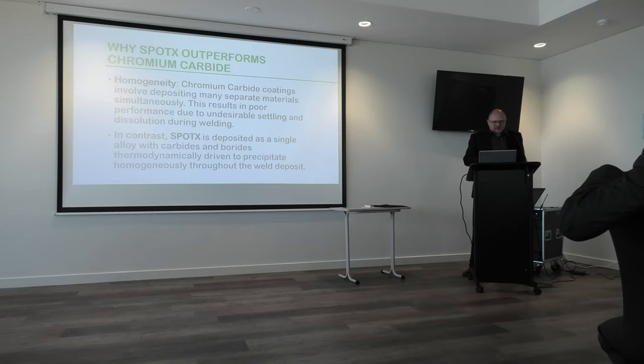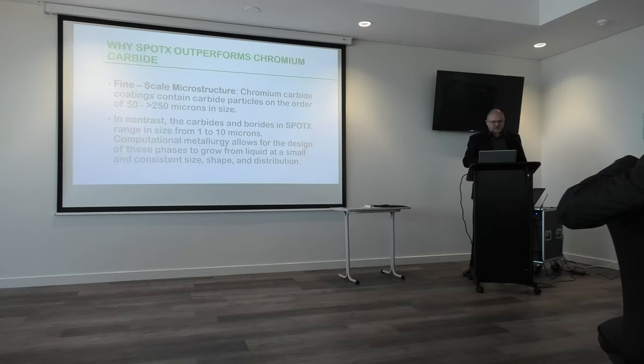So chromium carbide coatings involve depositing many separate materials simultaneously. This results in poor performance due to undesirable settling and dissolution during welding. In contrast, Spot X is deposited as a single alloy with carbides and borides thermodynamically driven to precipitate homogeneously throughout the weld deposit. So the fine scale microstructure: chromium carbide coatings contain carbide particles of the order of 50 to 250 microns in size. In contrast, the carbides and borides of Spot X range from 1 to 10 microns. Computational metallurgy allows the design of these phases to grow from liquid in a smaller, consistent size, shape, and distribution.